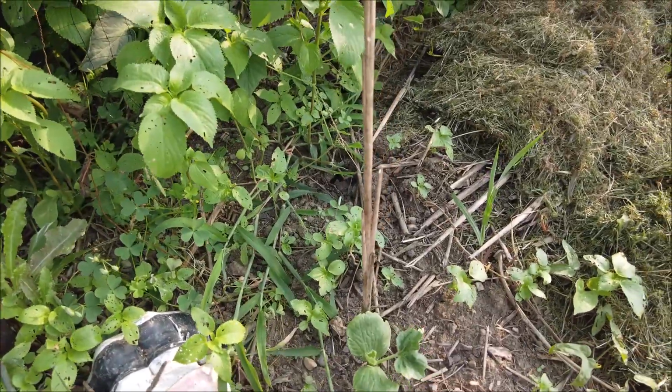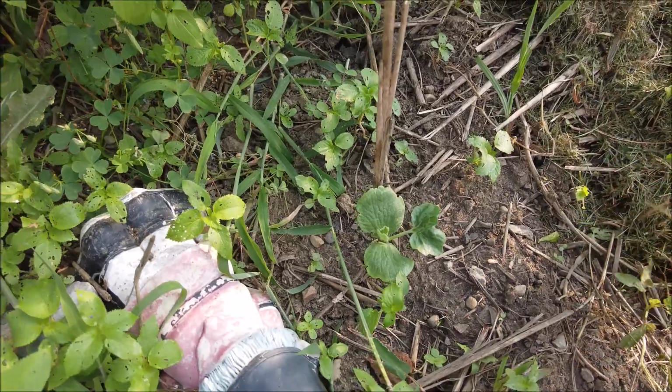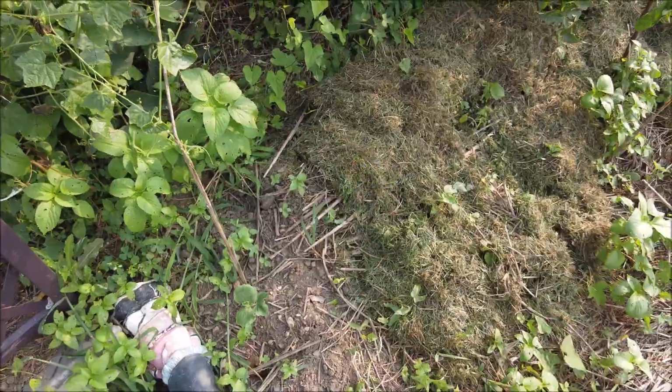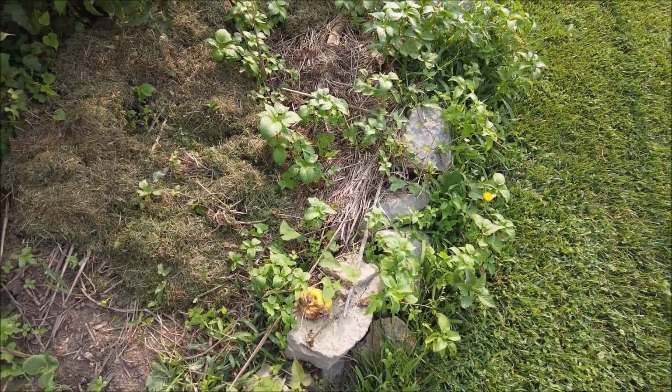Another pumpkin plant coming up here. Need to get some grass down around it. The grass does a good job of stopping whatever the hell these things are, because these things spread everywhere. Just look. Anywhere there's exposed dirt, they grow, and I don't know why.